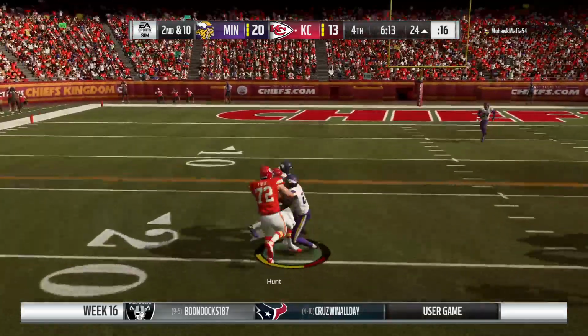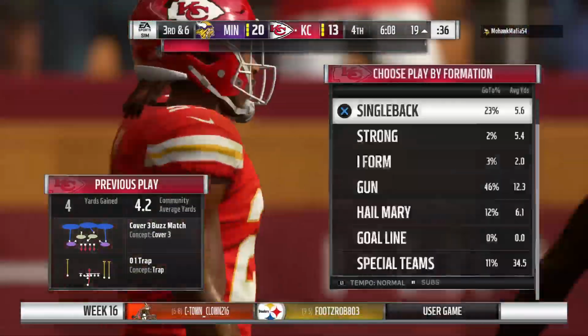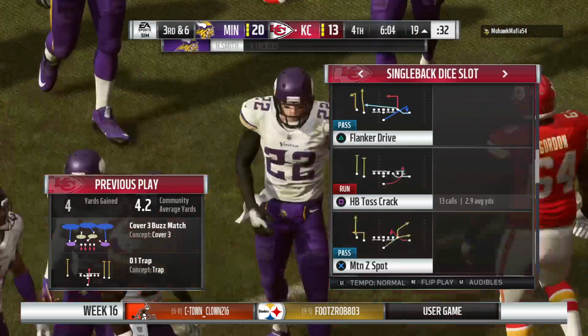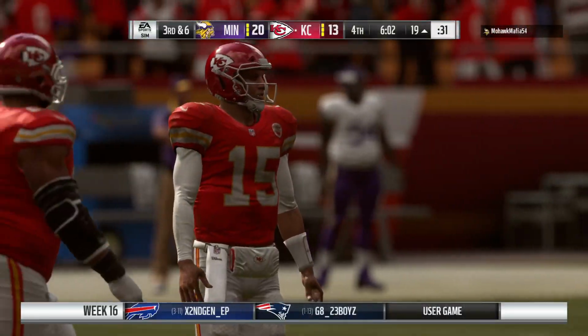Mahomes going to hand it off to Hunt. And able to push his way forward here for a good little gain. Give him 4 on the ground there. They're now left with 3rd and 6. He continues to struggle to find a crease to break off a big one and might need to just put that aside and just try and ram his way forward and get what he can.